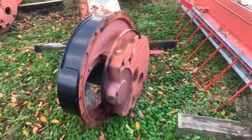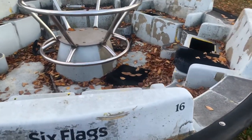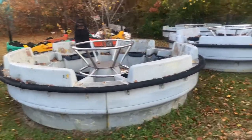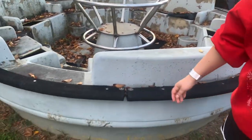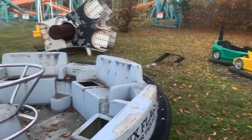So I do hope if they put it back in, they got the old school water rapid seats here. Yeah, these are so much bigger. These look so much bigger, right?